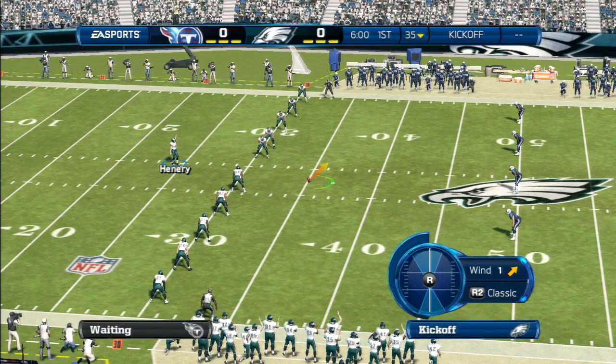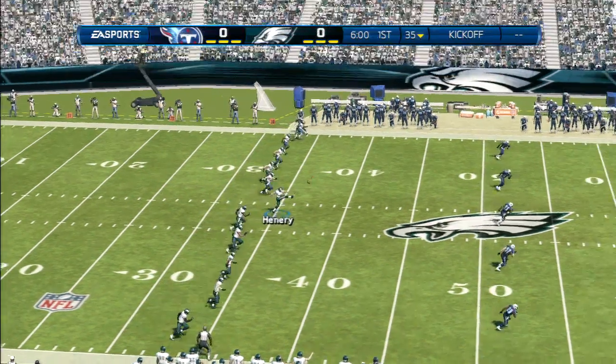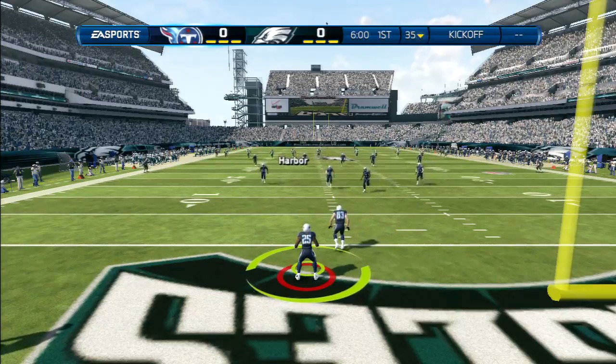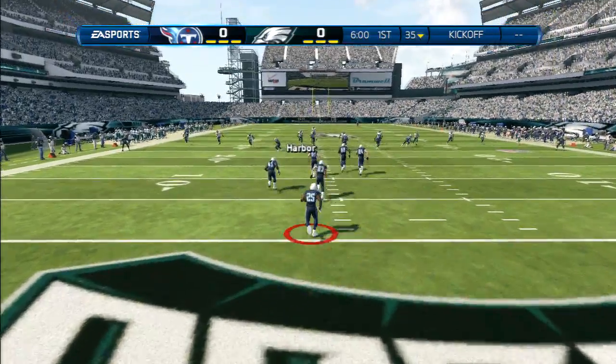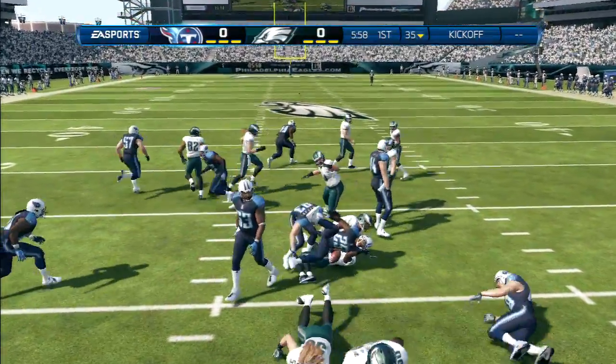Alex Henry ready for the kickoff. They pounce on him there.